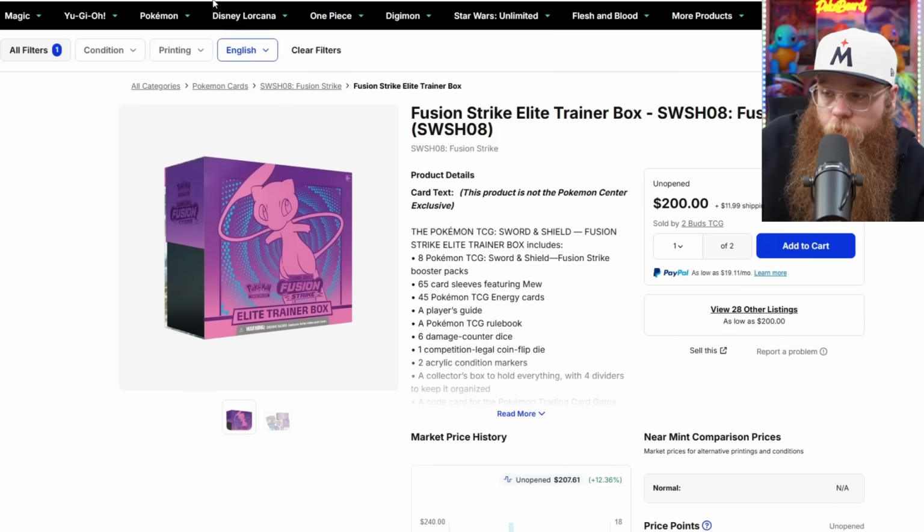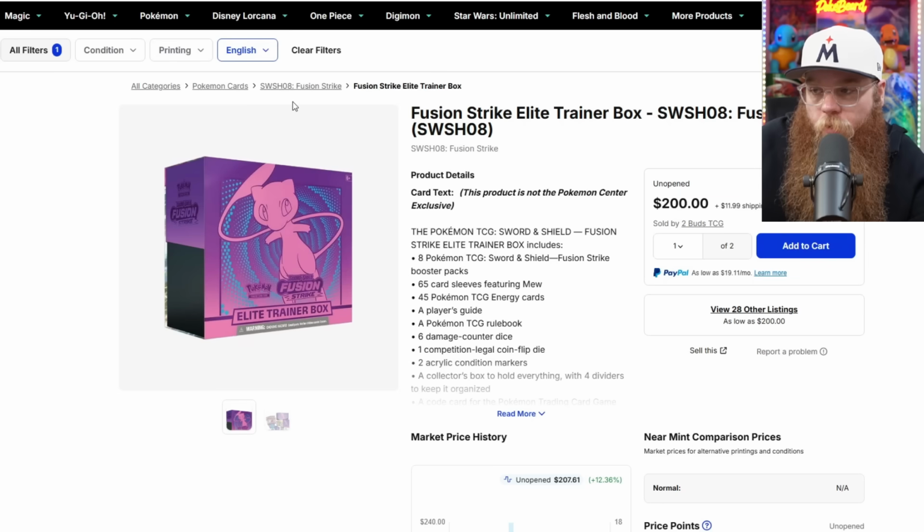And that was it. So if you guys did not know, if I do not put a box on here, that just means they're not going down in price. So that was all the booster boxes that were actually going down in price. The rest are either leveled out or maybe they're down like $1 or something like that, and I don't add it. So same thing for the regular ETBs.